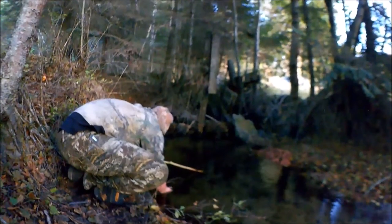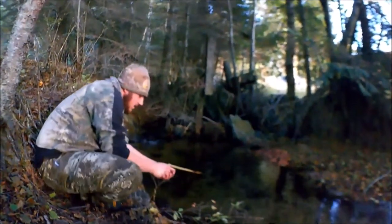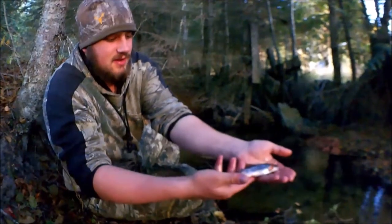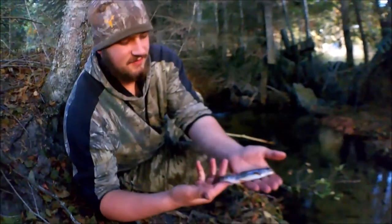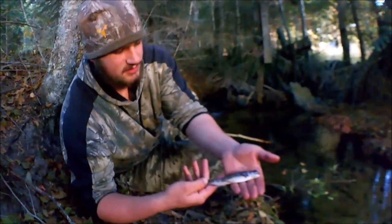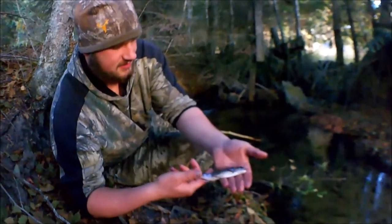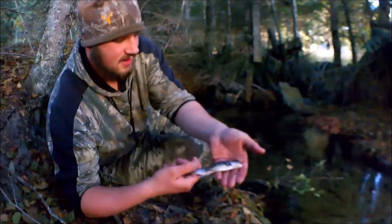Come on, buddy. There we go. Oh, calm down. Really pretty second brook trout of the day on the Binks Bait Co. San Juan fly. Big spawner, fall spawner. But yeah, pretty cool little fish. I mean, this stream produces some cool little fish. And they got some real cool color on them. We'll get her back in and catch some more.